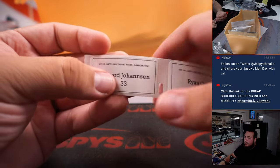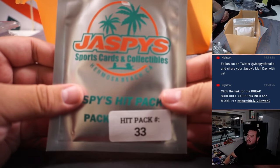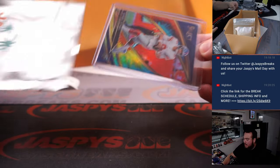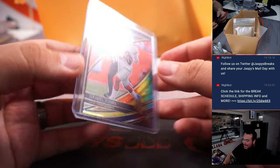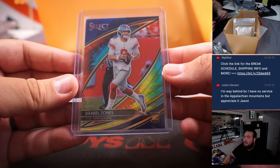All right, Richard Hanson, you have 33. Little thin pack here. Let's see what that is. And it is a Danny Dimes. Look at that. That is Select Tie-Dye out of 25, 2022. That's a field level as well. Really tough to hit those.